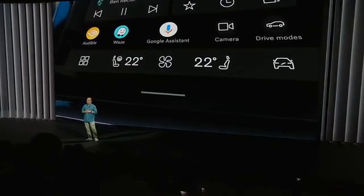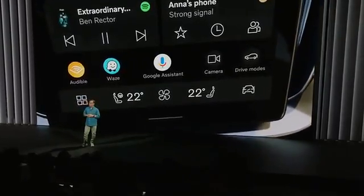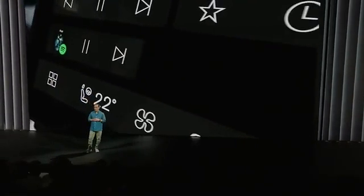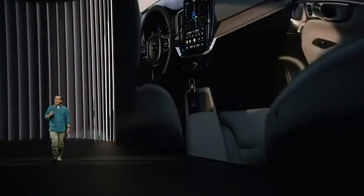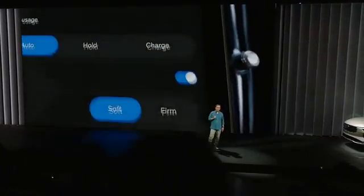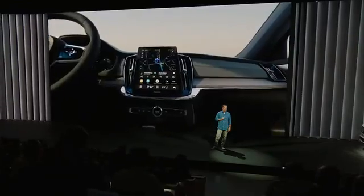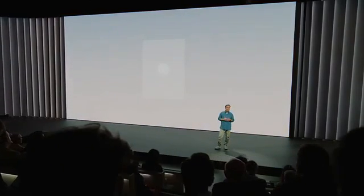At the bottom, we have a fixed bar that gives you access to applications, climate, and settings. And then above that, we have a contextual bar that we adapt based on the situation you're in. So you get your most recently used applications and different controls based on what's happening around you. So if you're driving slowly, we can show the 360 camera when it's most useful. And we're making it easier for you to get the most out of your electric powertrain. If you're a plug-in hybrid driver and you want to put it in a different mode, the driving mode selector is right there. So if you're in the town center and want to switch to pure electric, it's just a tap away.